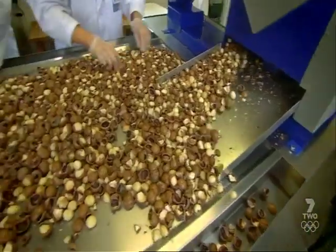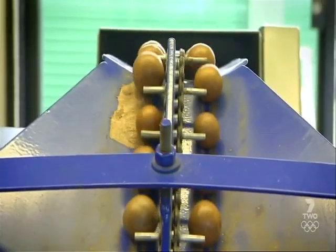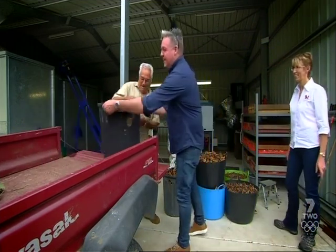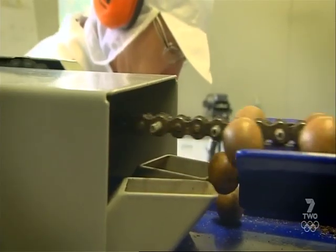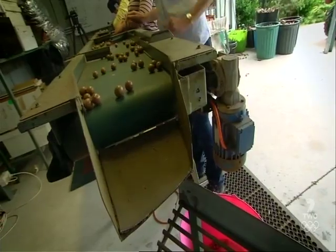It's all go in the processing shed, where workers are busy sorting the daily haul. Well, Paul, I'm here to help, but it looks like I've arrived at the right time. Yeah, well, I've still got one. Here we go, mate. Some of these nuts are as high as 30% moisture content when we pick them up. So we've got to dry them down, and then they crack out better because the shells are dry. They come away from the shell, and we get a great crack out.